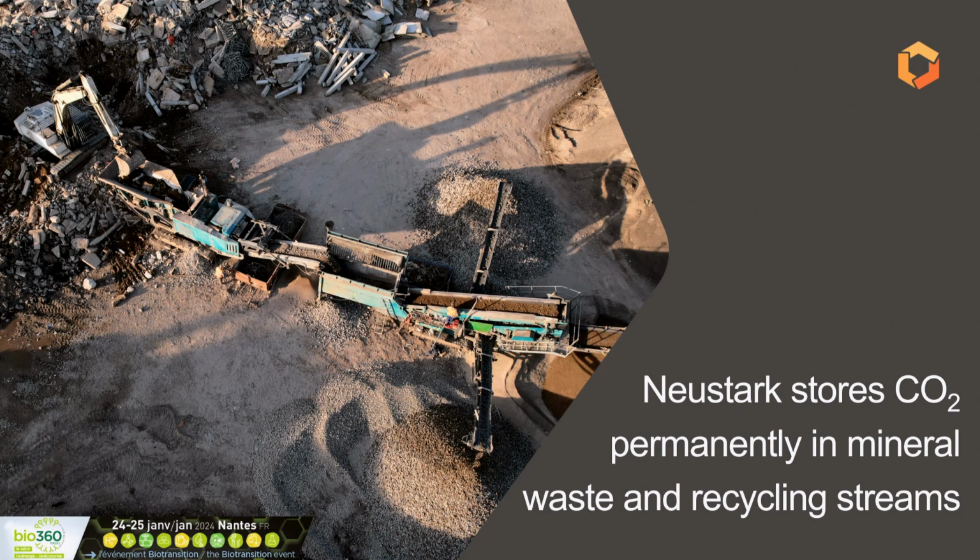So Neustark does CO2 storage in mineral waste and recycling streams. This is a permanent storage. We learned, especially in recycled concrete, CO2 reacts with the calcium hydroxide. Reaction happens in the pores, and we can store the CO2 through this mineralization permanently. We also treat other mineral wastes, for example, the incinerator bottom ashes or slags. In French, it's mâchefer from waste incineration, which can also mineralize.